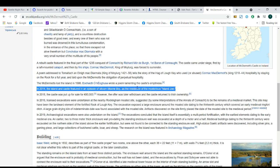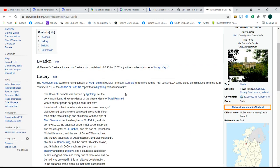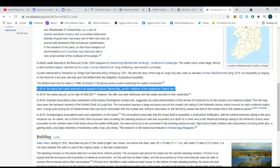Never ever directly copy anything from another website onto your own website, because they call that duplicated content. And there's a big myth about does duplicate content hurt your rankings? It doesn't do it in a direct way, but there are several things that can happen if you directly copy content from another person's website without rewording it in your own writing. Because if you're writing about McDermott's Castle, unless you've been there, you might be writing about something you know nothing about, and of course you're going to have to do research and draw information from another website.